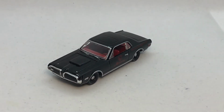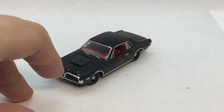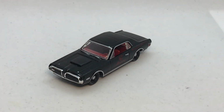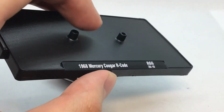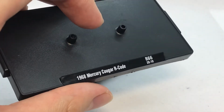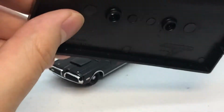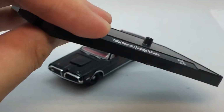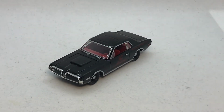Never been the biggest fan of M2 Machines. Like I said, I don't hate it as a few people seem to do, but I don't like them either. My first reaction after getting this was that it's a bit light. First of all, it does not come in an acrylic case like most M2 Machines do. They come in just this one plastic base, 68 Mercury Cougar R code, and this is probably just M2 Machines' own code system. It's a very flimsy base, and I don't really understand the purpose.